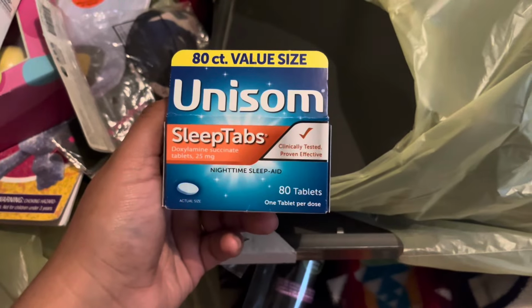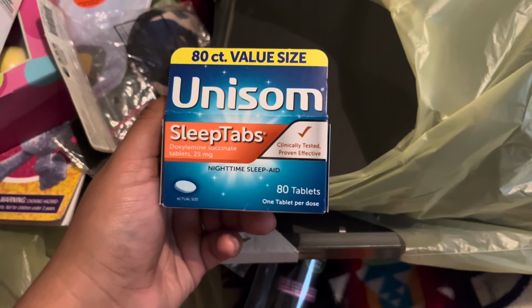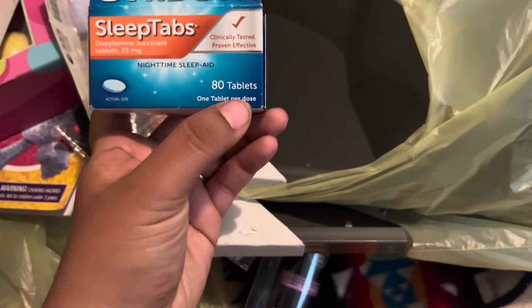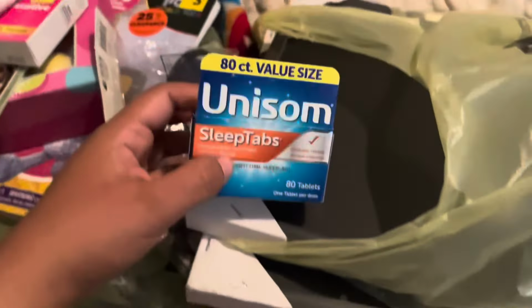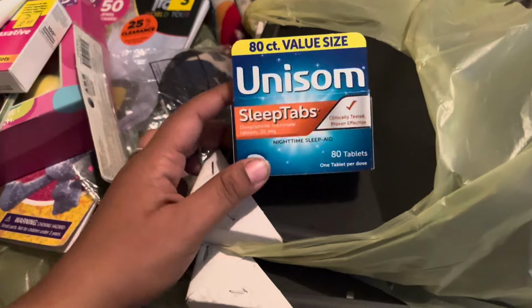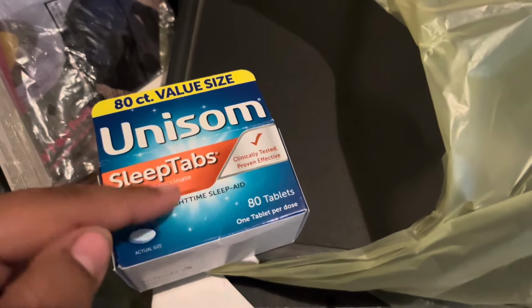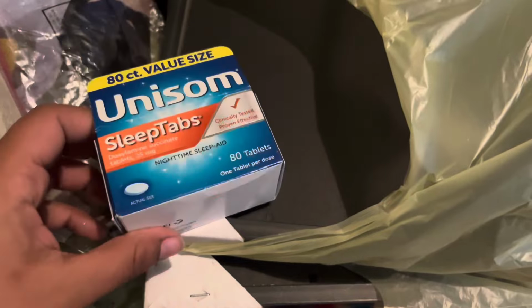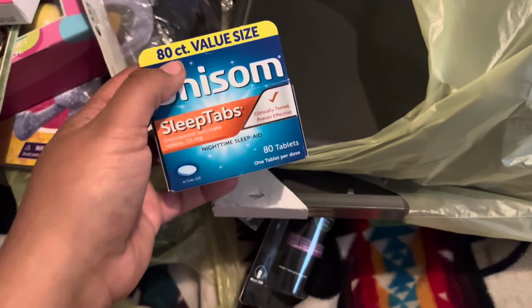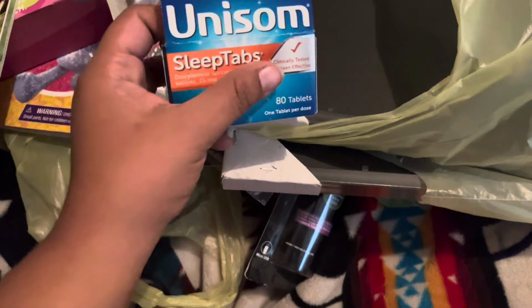I actually found this as well in the same section. This is a Unisom sleep tabs. You want to look for 80 tablets. There's the UPC. I had always wondered what's the difference between this penny Unisom and the others. I saw that this was 80, and I have never seen 80 in the ones in the aisle of the medicine section. So I was like, you know what? Scan this. Scanned it, and it was a penny. So look for that. Look for 80 count value size Unisom. And then look for the orange sleep tabs right here.